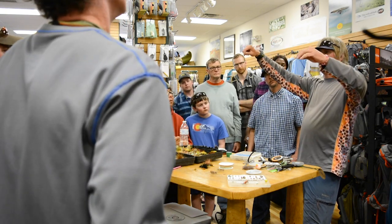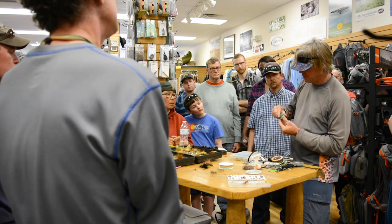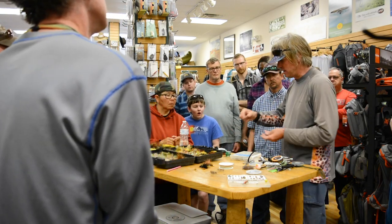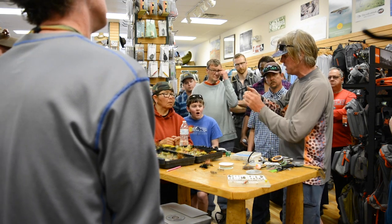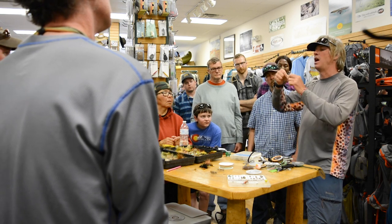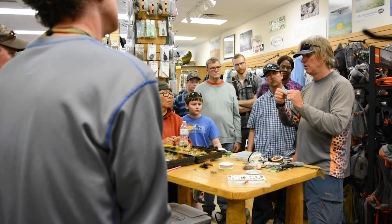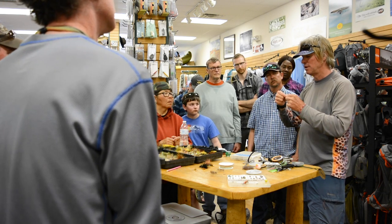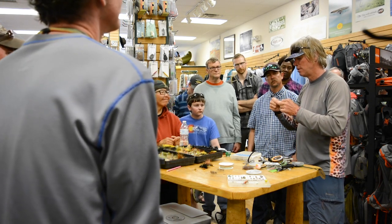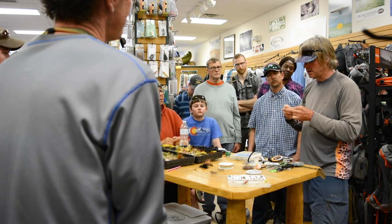And on this rig, there's going to be a split shot. Now remember, this is going to the end of a heavier tapered leader that's attached to my fly line. So this split shot would probably go, oh yeah, I can't see nothing. There we go. Get on there.